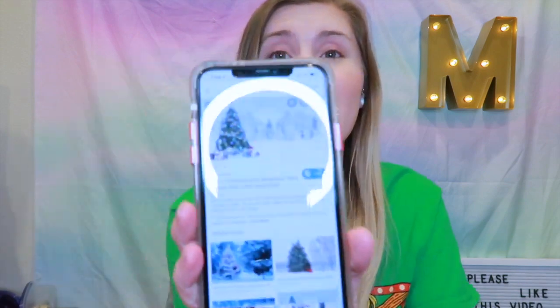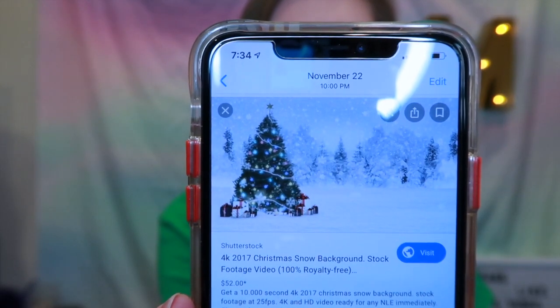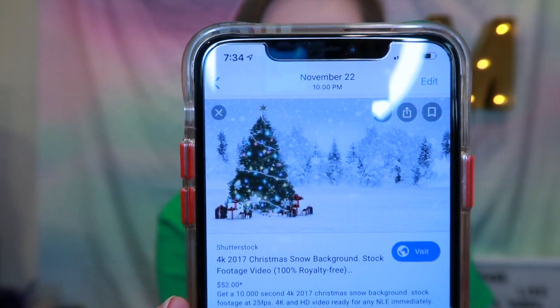So let's go into my images. Yesterday's was a sleigh going down a hill with some snow. Fail, I know. So we have 1 and 5. I chose 3 yesterday. Let's just choose number 1 today. Okay, cute. So today's image is a tree with all the wrappings, the ornaments, some gifts, and some snow.